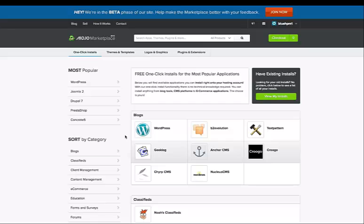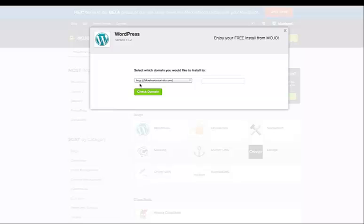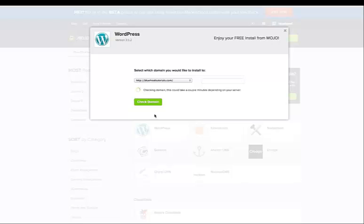We're going to take a look at Mojo Marketplace, and when you click on that, you're going to see blogs. You're going to see a place for WordPress, so you're going to click on that, and then you're going to install by clicking the start button here. And then you're going to click on the domain name. If you've only got one domain name on this, you won't have a drop down. But if you bought multiple domains, you will see them there. So you're going to install it on your main domain name, so your portfolio.com, for example.